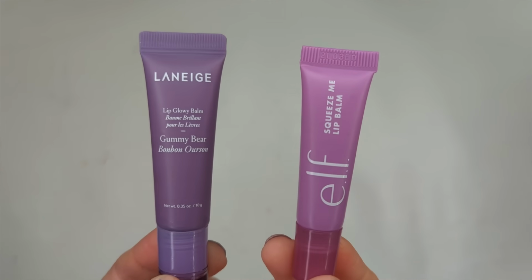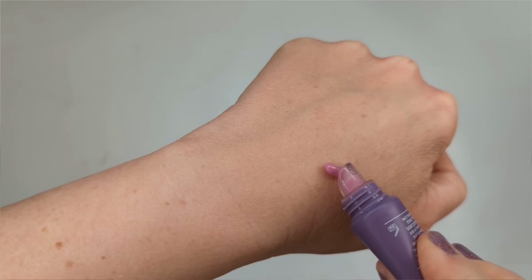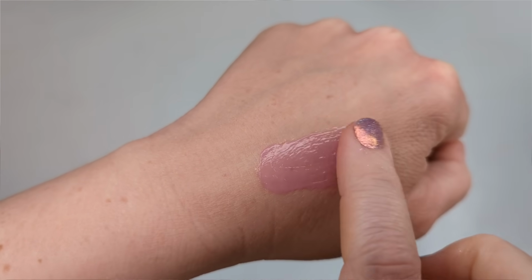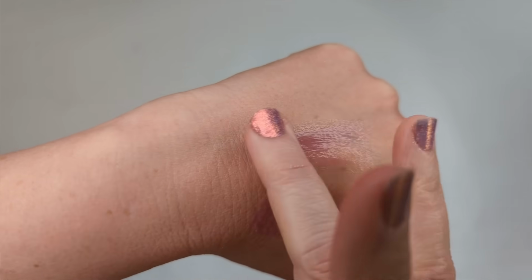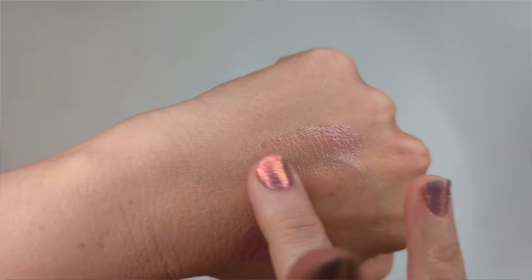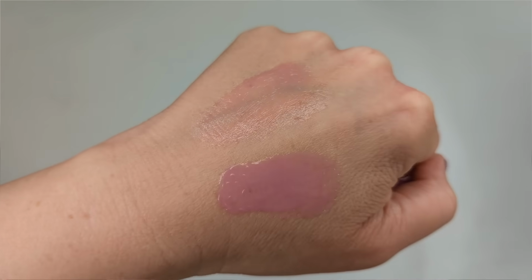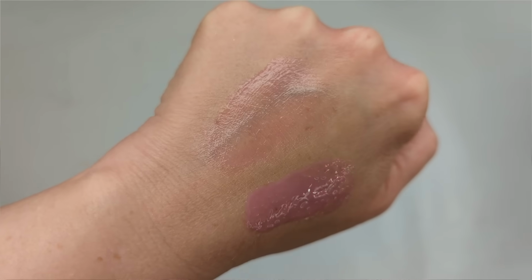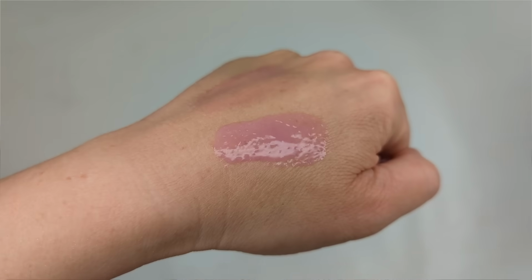So I think that's pretty much the only thing that I find similar about these. I find the Laneige one to have a slightly thicker, almost gel-like consistency, while the e.l.f. one comes out of the tube a little bit thicker, but once it hits the warmth of your skin, it melts down into a very thin, almost oil-like texture. Again, this is a situation where I honestly don't mind the feel of the e.l.f. lip balm. It was actually fine at first.